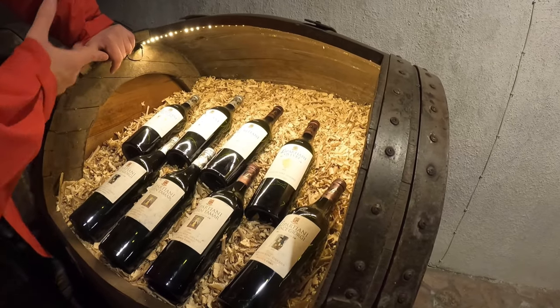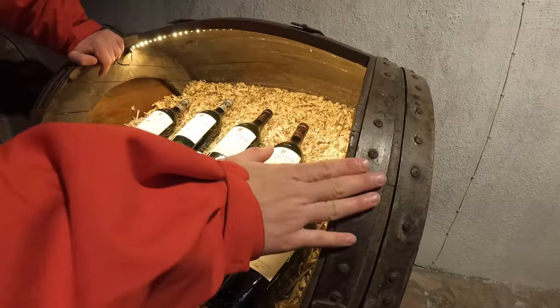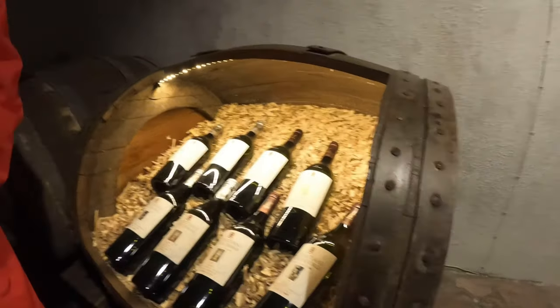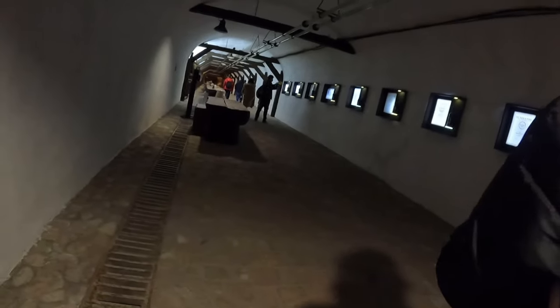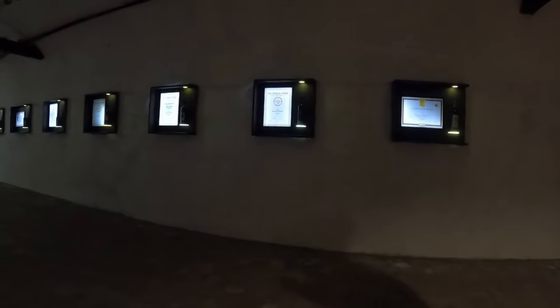These old barrels, some of them are brought from France, some of them from different countries, but mostly from France. They produce around 25 types of wine, and 70% of them are gold medal winners in international competitions, not only in Georgia. So that's why I said this is one of the best. They don't go just for quantity, they go for quality as well.